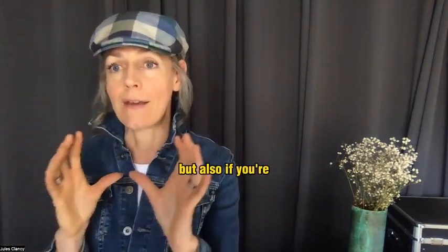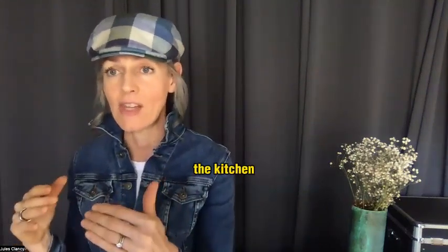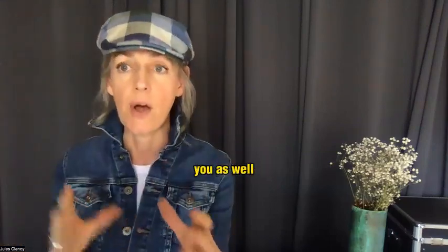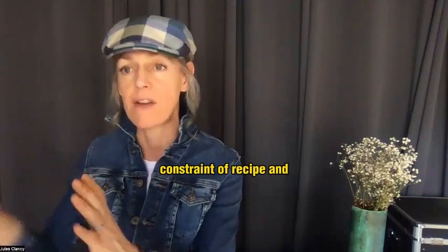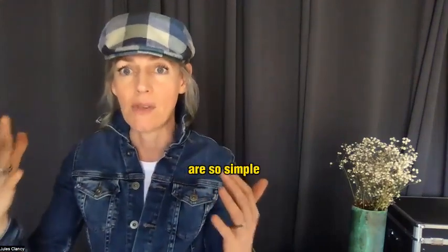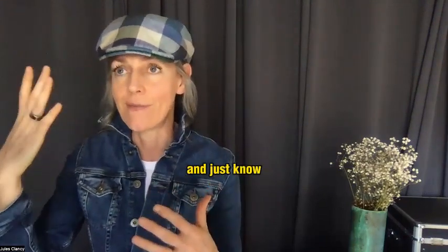But also, if you're a recipe cook and you're currently pretty confident in the kitchen, or maybe not so confident, or you're always following the recipe, it's going to be helpful for you as well, because we're going to free you from that constraint of always having to check the recipe. These meals are so simple, you'll learn them, and you'll be able to just walk in and know them off the top of your head.